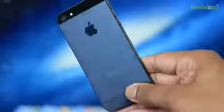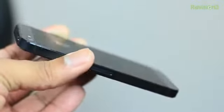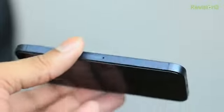And also, all the edges on this new phone are kind of flush with the entire design of the device, whereas with the 4S you kind of have that really sharp drop off from the screen to the edge of the device, which really just makes it a lot more comfortable to hold in your hand.